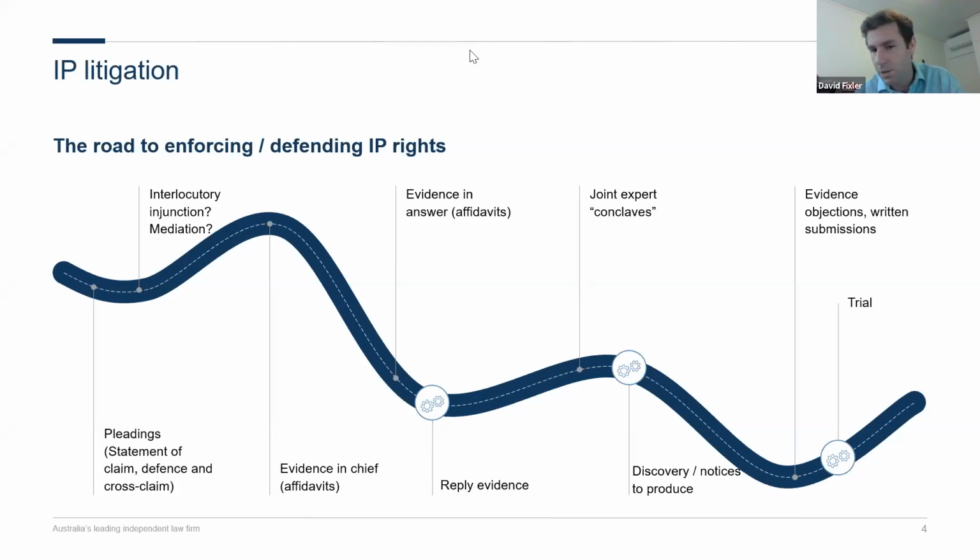The matter typically proceeds by the parties filing written evidence. So there are exchanges of that, and that's by way of an affidavit, sworn or affirmed written statements. It can be expert evidence in nature, so explaining why a particular product might infringe a patent, why it has certain features claimed, or it can be lay witness evidence.